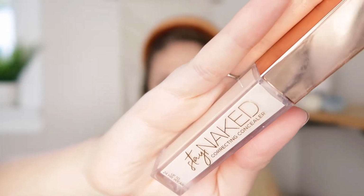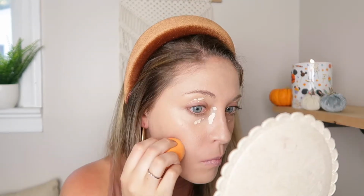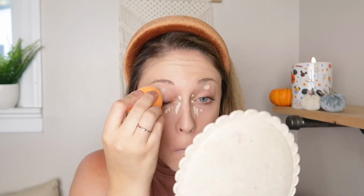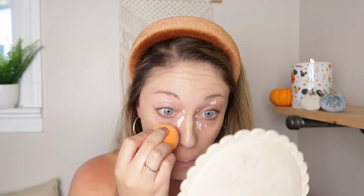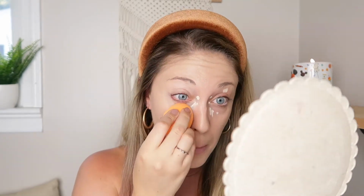Okay, next I'm gonna go in with the Stay Naked Correcting Concealer. I'm in shade 20 NN. I did not sleep much last night, so I am looking tired.